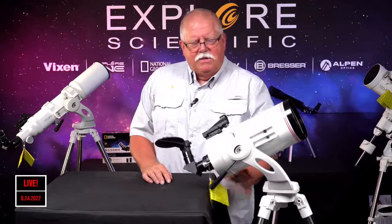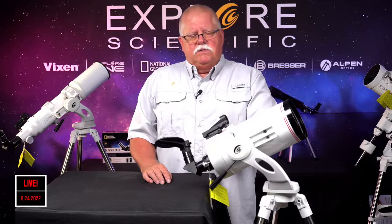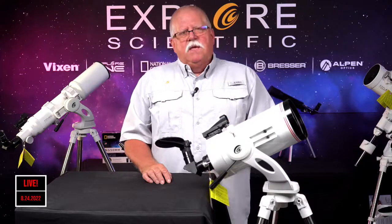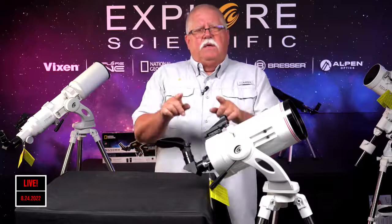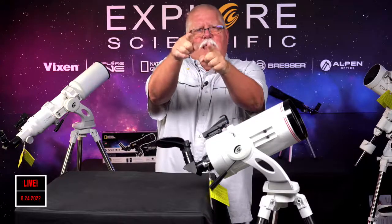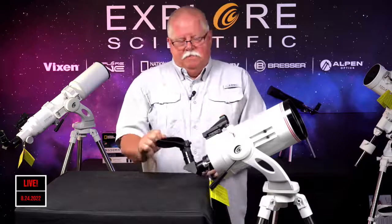Right here, you can see the red dot finder. This red dot finder that comes with the telescope puts a little red dot on a piece of plastic in there that you can see when you turn it on. And how it helps you is this. You don't just stick it on and turn it on because it may be pointed off in a weird direction, right? Not the same place the telescope's pointing. So what we have to do is get them aligned to where they're looking at the same point in the sky, okay? Here's how you do that.